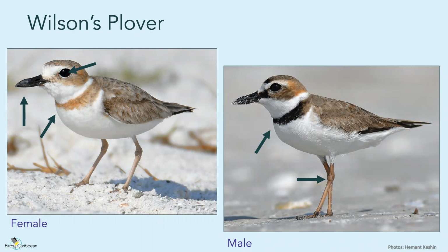They're pretty much restricted to brackish and salt water. You'll often see these in sandy areas in mangroves or salt ponds, and even on the shoreline. These birds always appear to me to have a really heavy black bill and very large black eye.